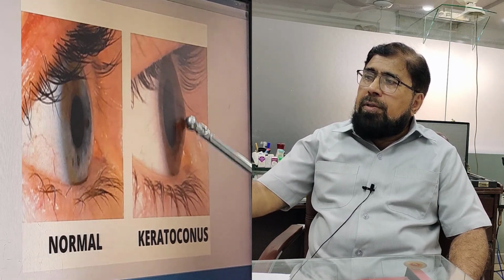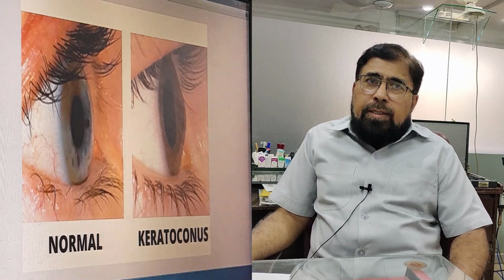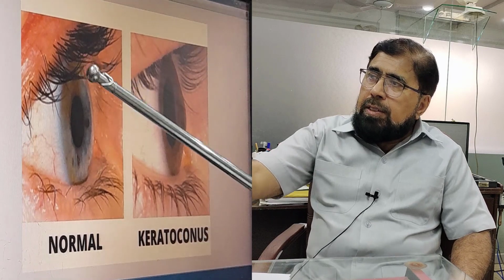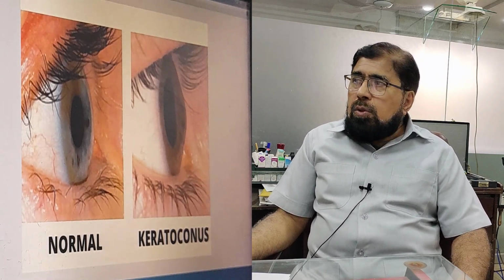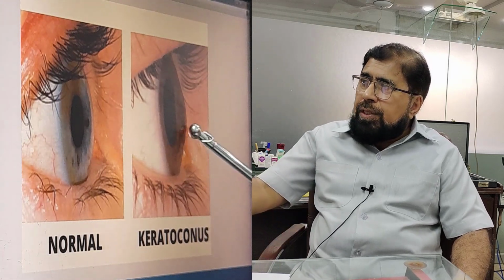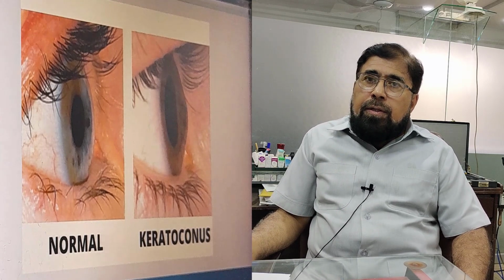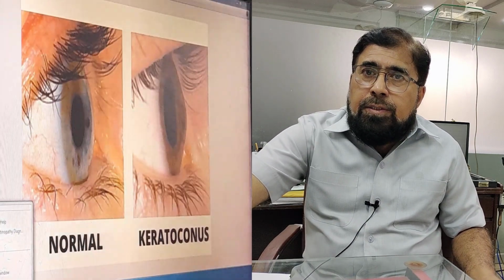There is opacity in the central part of the cornea, and ultimately this opacity leads to greater reduction of vision, and for that we need to change the cornea. We need to transplant and change the cornea and replace it with human cornea. So ultimately, if the disease progresses, if it leads to corneal opacification or deterioration of vision, then we may need corneal transplantation in this disease.